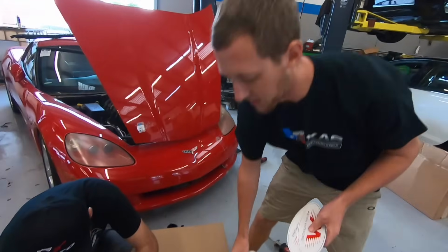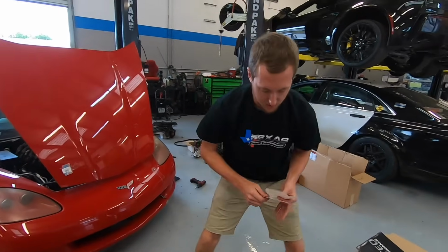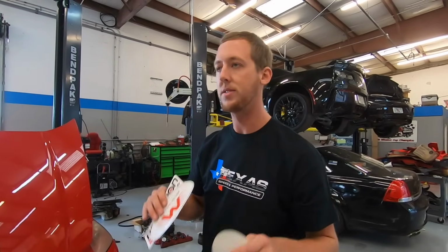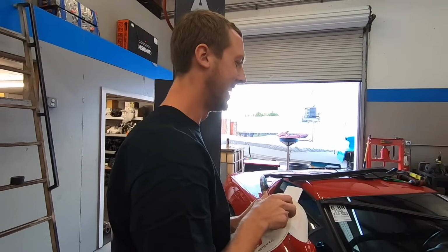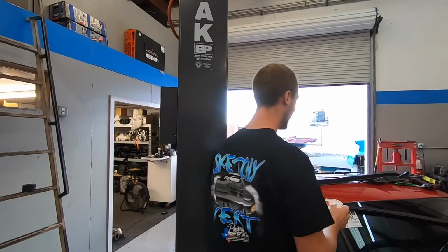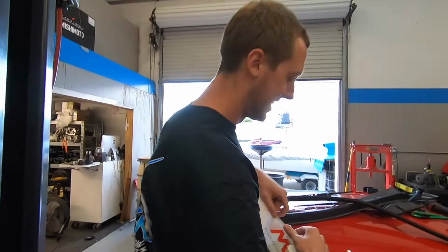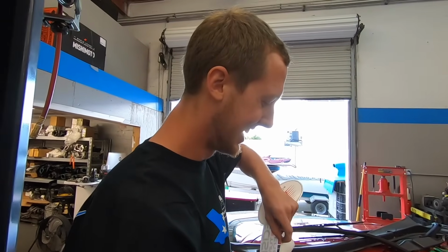All right, so first things first. This is what you gotta do with every project: put your stickers on from the companies before the parts are on the car. Must do. Should we just put them over the auction stickers? Yeah, we can never take this off. I don't think the auction sticker will come off. Those things are stuck on there good.